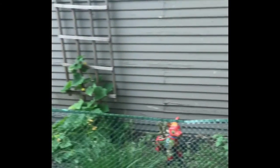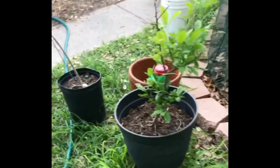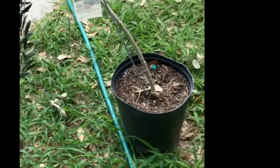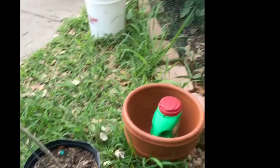We still have some trees that need to get planted. We've got two orange trees and an olive tree. This one my sister gave me right here. And then that's the olive tree. So we'll see.